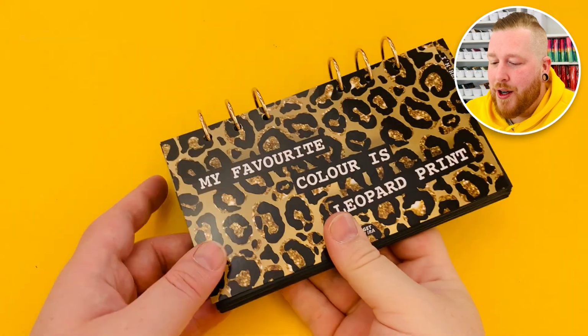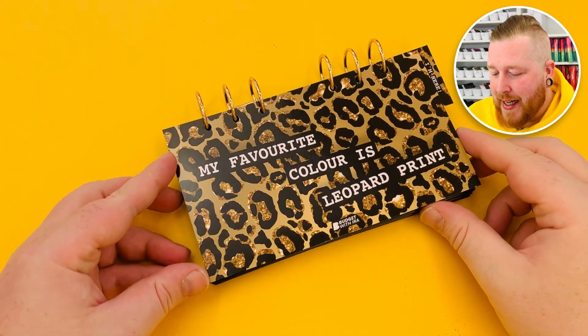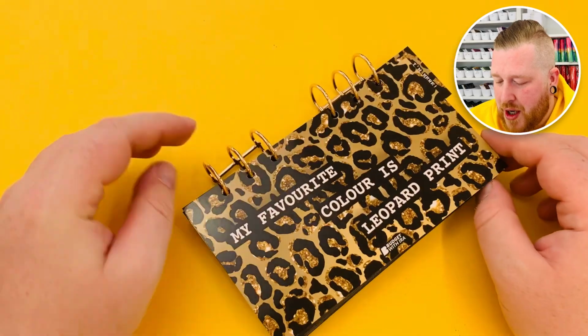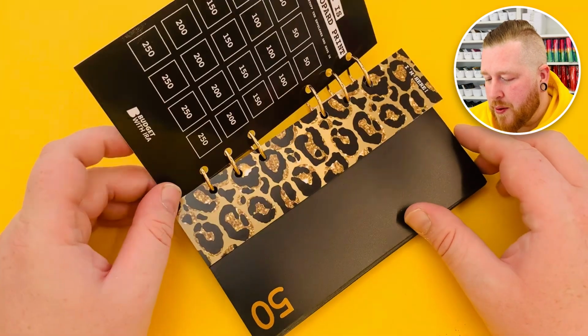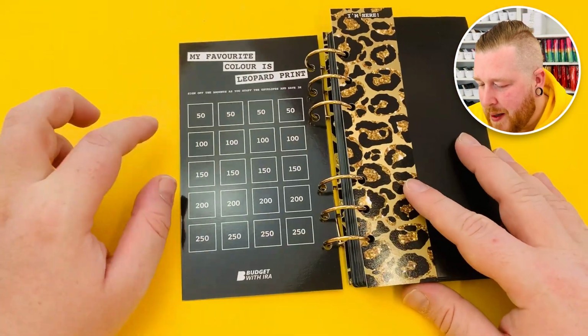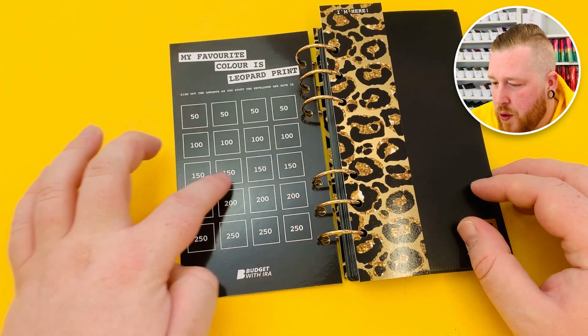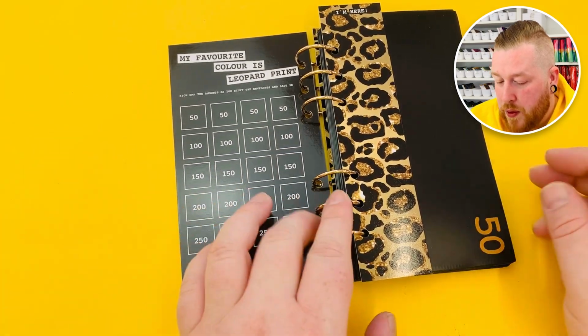Then we've got three brand new ones. So let me introduce you to your new favorite bestie. My favorite color is leopard print. Look at her. She is a glittery leopard print. She's got gold, whatever these are called, gold. Well, whatever they're called, they're gold, and she saves up 3k. So she goes up in 450s, 4100s, 4150s, 4200s, and then 4250s.